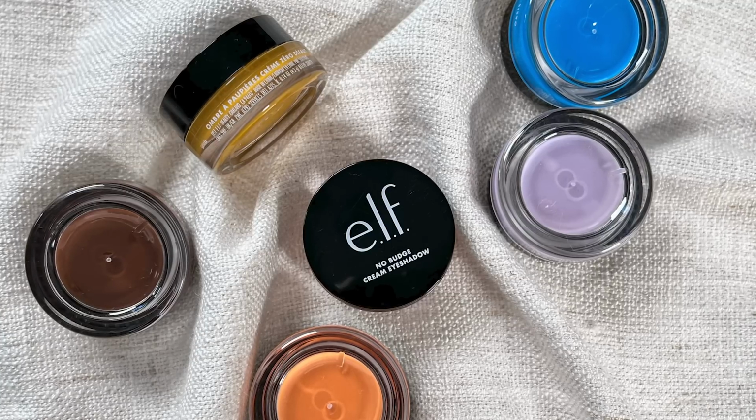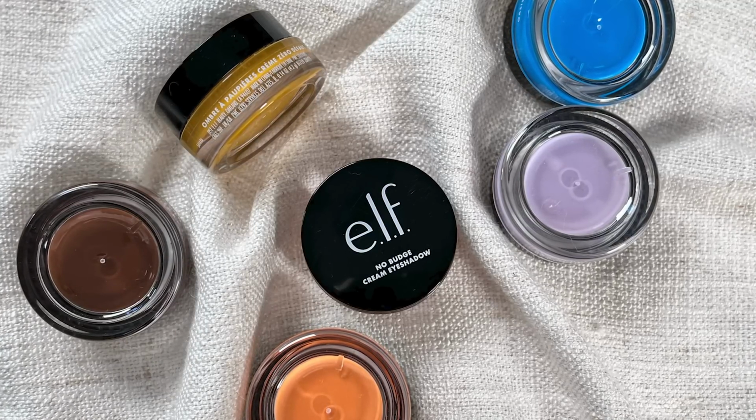Some more drugstore favorites coming out of this month are the e.l.f. Cosmetics No Budge Cream Eyeshadows. I am so thoroughly impressed by these, especially this lavender. It's been a long road of me trying to find a lavender like this with a good formula, and here it is finally. These are all very consistent in their textures and they're very opaque, and you can use them as eyeliners or bases or just like a nice diffused eyeshadow if you want.